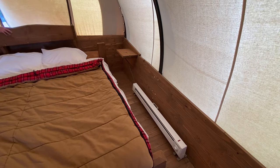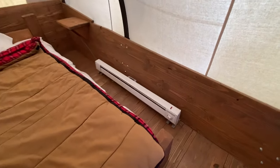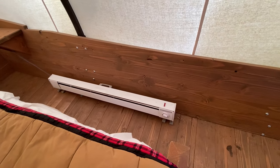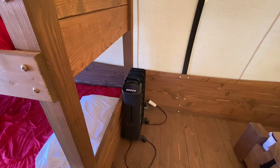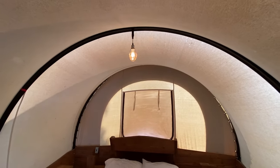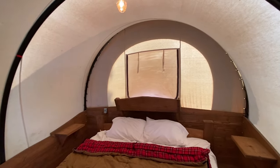But it did get a little chilly. It was in the low 30s both nights. So these came in handy right here. They had a kind of an electric heater on this side of the bed, and over here, they had another electric radiator that puts off heat. Something to keep in mind, there is no insulation here. So while the heat was nice, it kept it a little bit warmer, it still got cool in the evenings here in September. So yes, we were a little chilly.